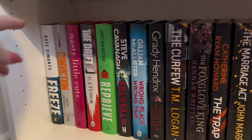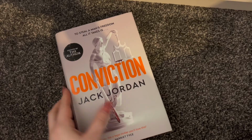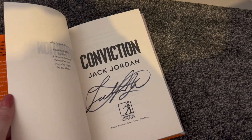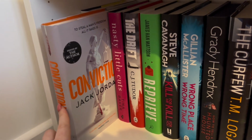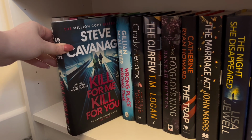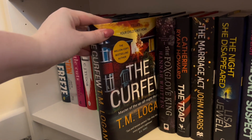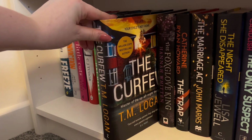On the last shelf, we've got Conviction, which is my all-time favourite book by Jack Jordan. Unfortunately, this released after I'd met with him, so it's not personally signed, but Waterstones pulled through, so I still got a signed copy. If you haven't read it already, make sure you do. Kill for Me, Kill for You is another highly anticipated read, as well as The Curfew by T.M. Logan. One of these will be my Works book club pick for this month.